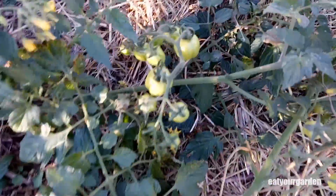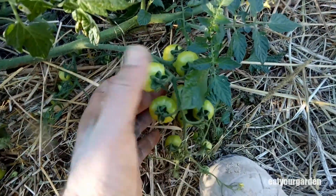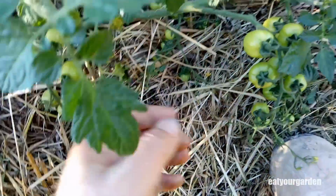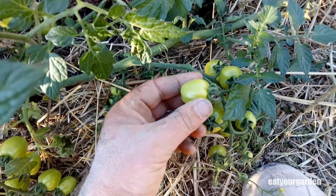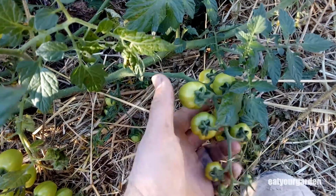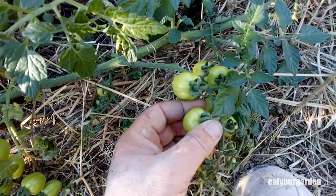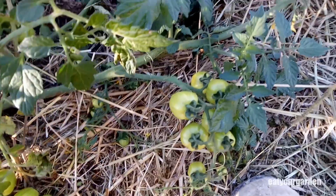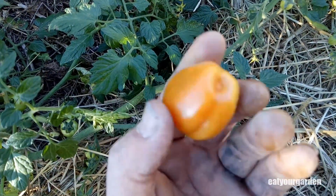Now this came up on its own, probably about, say, about 2 months ago. Just came up on its own. Now I originally bought these plants as a little punnet of tomatoes out of Woolies, and they're really nice. And I ended up just grabbing a few. There's one there, really ripe, but I like them when they're orange. They're a little bit more sour.